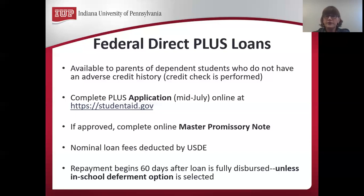Keep in mind, nominal loan fees, those origination fees, are also deducted by the federal government before that Plus loan disburses to the student's account. Also keep in mind that if you receive a positive response to your Parent Plus loan application, you're not yet done. You will have to also fill out the online master promissory note. That is the document that actually allows the federal government to disburse federal funds to you.